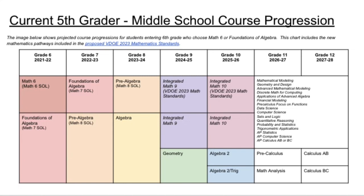The table shown here illustrates the projected mathematics pathways for current 5th grade students given our current course progression and the new proposed courses that will be introduced in 2023. It is important to note that if the 2023 standards are adopted as proposed, all pathways shown here provide the opportunity for students to enroll in calculus in grade 12.